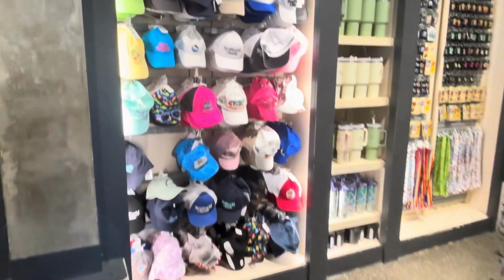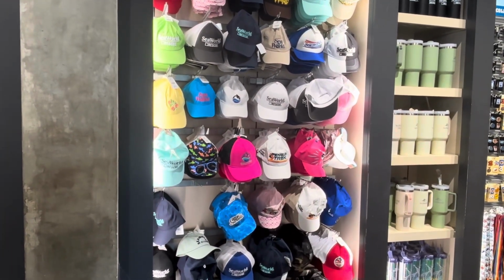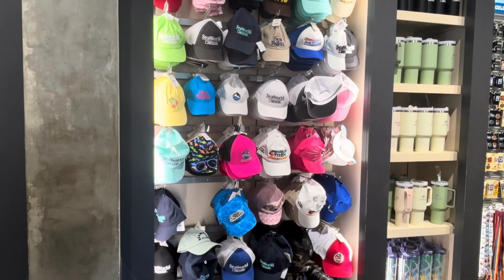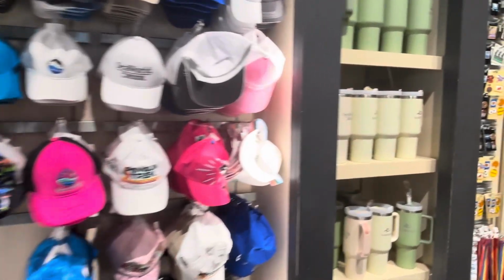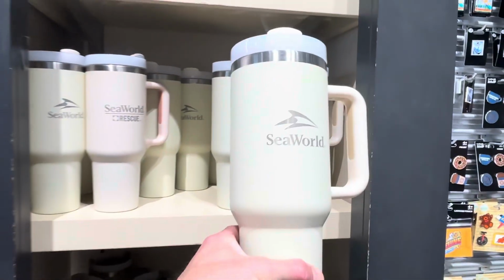And then they have the wall of hats. You have to have a wall of hats. So there's your wall of hats. And they got one of everything, which is really, really neat. And then they have these mugs. Okay, now this is a mug.